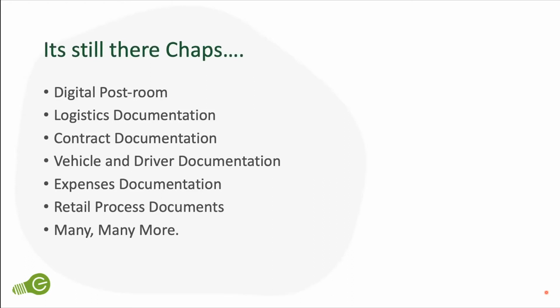If you sit and scratch your head, there's a lot of paper still kicking around there that needs to be there because it's the only viable medium, but it has to be got rid of very quickly. So scanning is now more critical, but at a smaller, more distributed level. So it's kind of important.